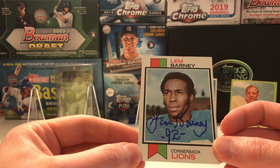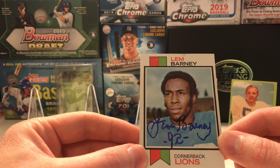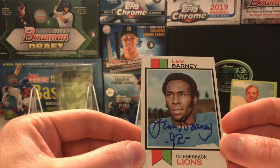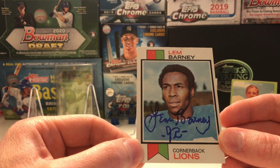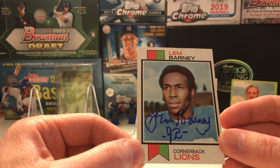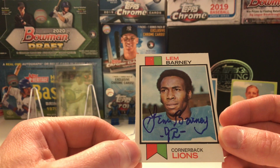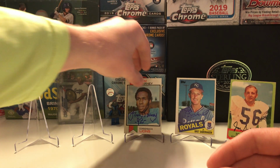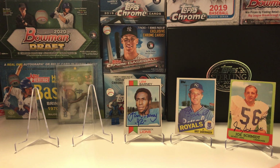Thank you, Mr. Lem Barney. I've never sent to him before. Blue ink turned out great on this 1973 Topps card. Happy to add it to the collection. I have to send to him again in the future. I don't see too many returns from him on sports card forums or sportscollectors.net. So this was kind of a shot in the dark. And really happy it came back. So again, thank you, Mr. Lem Barney. Fantastic cornerback. Got some Detroit Lions going on.